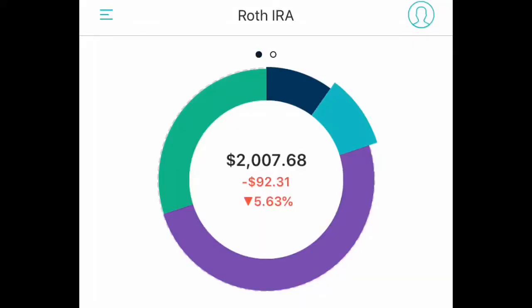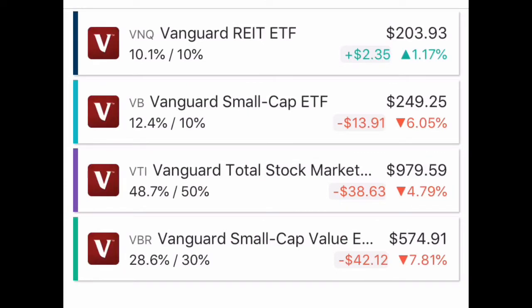And the Roth IRA is also in the red. Guys, the market is just really struggling. That's all there is to it. You can see here, overall return down 5.63% and almost $100. Yikes. This Roth IRA is comprised completely of ETFs. I have Vanguard's REIT ETF, their small cap ETF, their small cap value ETF, and the total stock market in there. And as you can see, everything is red except for the REITs.